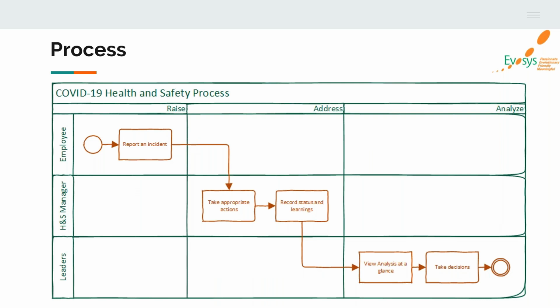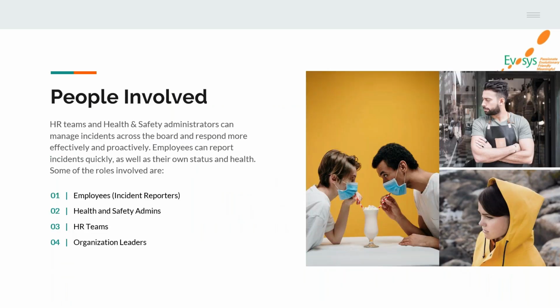The process is that one employee would report an incident, either for himself or maybe for a colleague. Then that would be going to a responsible person who would then take appropriate actions, also do the record maintaining, and then it would be available for senior management, for responsible people to have an overall view of where we stand as a company. So the people involved are really the employees themselves, who can either report that on a computer, but also on a mobile, if the mobile functionality has been activated for your HCM solution. It can also be a manager who is reporting for one of his employees.